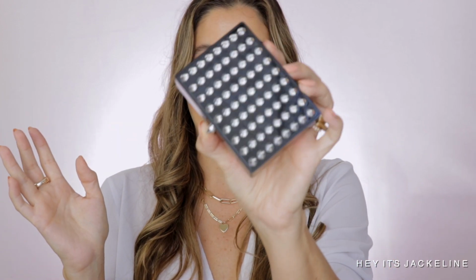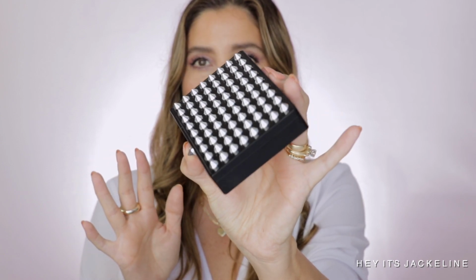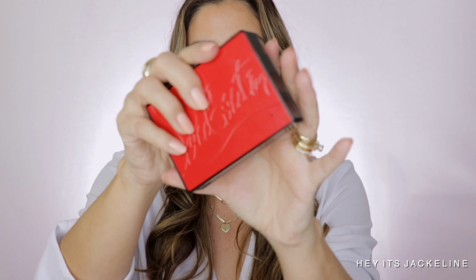The first one is by Christian Louboutin. I'm sorry, this is a palette. I'm saying I'm sorry because honestly the formulation is fantastic. The packaging, I mean, the marketing material and everything that we saw about marketing was really bad because it didn't do justice to this beauty right here.